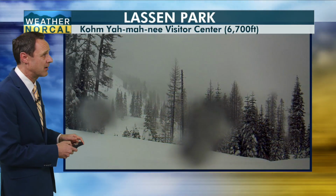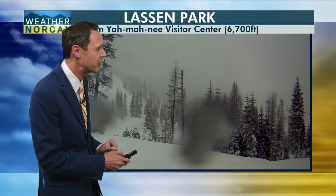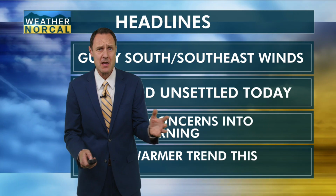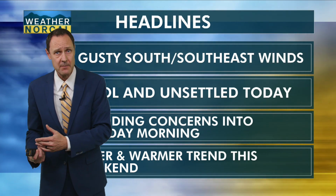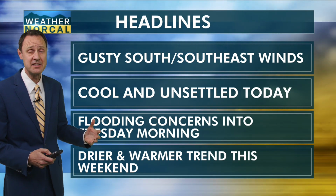Now we also take a look at the Lassen Park Visitor Center south entrance, and it looks like we have a lot of low clouds lingering around the area, and if they are seeing any precipitation up there, it is going to be in the form of snow. We've got snow levels today somewhere around 4,500 feet or so. We still have the gusty southeast winds throughout the day today, but the strongest winds are behind us. But gusty winds in some cases through the rest of the afternoon before they finally start to die down.